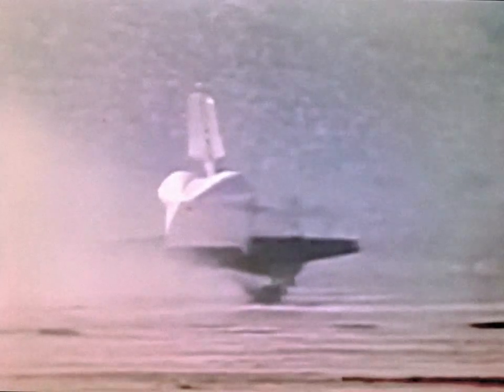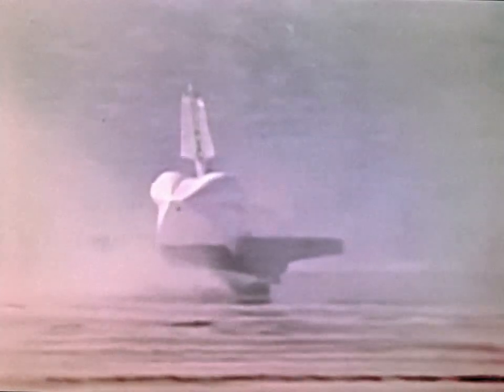Free flight time, 5 minutes and 22 seconds. Roll out with moderate braking, a little over 2 miles. It's a lot better than the OAS. Look at that.